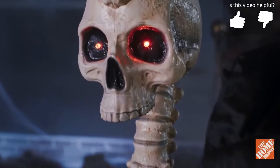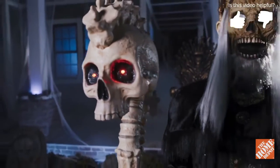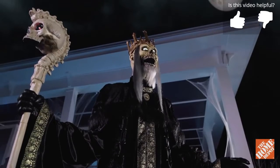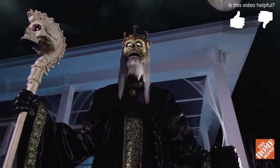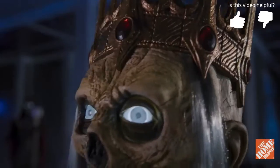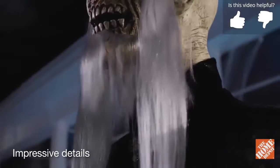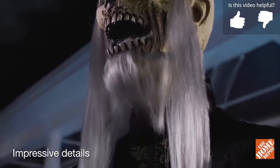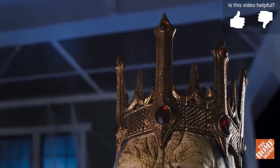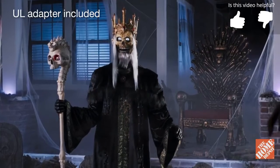His spooky scepter lights up, encased by a distinctive bone mohawk, and he'll welcome you straight to his bleak, black pit of doom. Bow down, you petulant gutter snipe. His eerie attributes include black-lined eyes, shocking white hair, and a bejeweled crown that lets you know who's the real royal ruler. And easy plug-in operation.